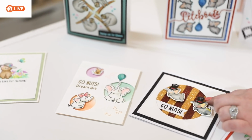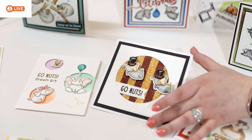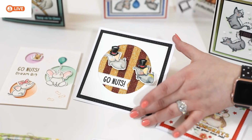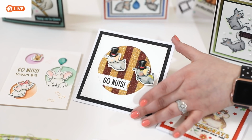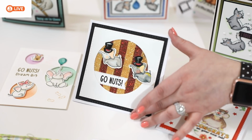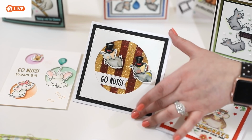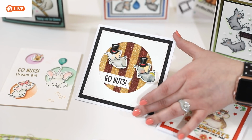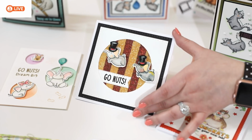This is another design team card. They used strips of the Nuvo adhesive to create glitter stripes to their own paper. Isn't that a fun idea? Look how much sparkle they've got in the background. And then they created their own elephants from the circus. What a fun idea for Go Nuts.